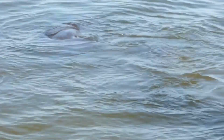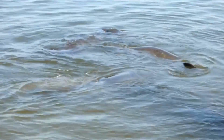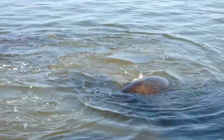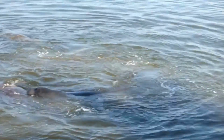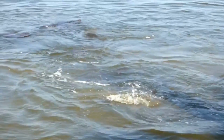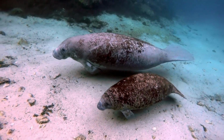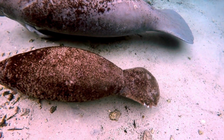Manatees have a slow reproductive rate and a long gestation period. Female manatees typically reach sexual maturity between the ages of 2 and 6 years old, while males reach maturity between the ages of 2 and 11 years old. During the mating season, which typically occurs in the warmer months, male manatees will compete for the attention of females. Males will use vocalizations and physical displays to attract females and may even fight with other males for the right to mate.